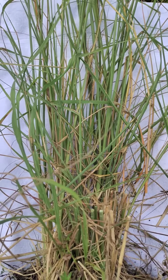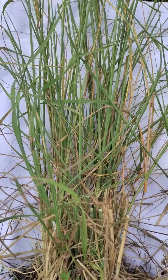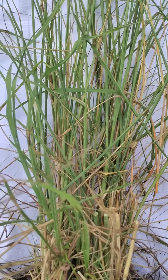So just to give you an example, the taller a skyscraper is built, the more structural steel it needs to hold it up. Well, grass is the same way. Lignin is a support for the grass. So that makes it very difficult.